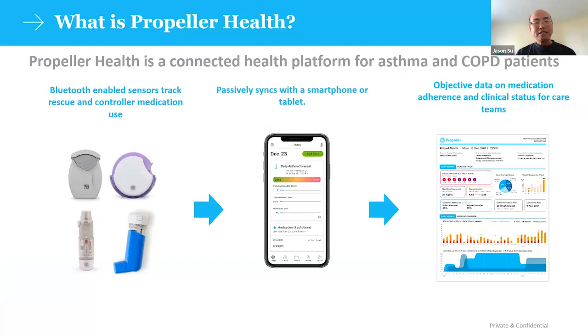So Propeller Health data. Some of you might know, some of you might not. There are rescue inhalers that asthma or COPD patients use. And Propeller Health uses a sensor attached to the rescue inhalers. Once the patient presses the button or uses the rescue inhaler, the information is automatically triggered and connected to your smartphone, and that smartphone also transfers the information to the server. Through 1 month or 2 months of activities, that patient's information will be displayed in a dashboard.